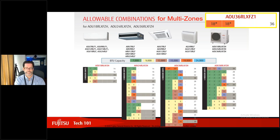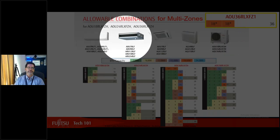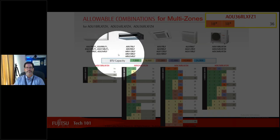When picking an outdoor unit, 18, 24, 36, 36H, or the 45, we are fixed with the combination. So if we pick an AOU 18 RLXFZH, these four different styles up here are our shopping cart. You just don't randomly pick any indoor unit from any part of the catalog. You're in the green section now of the catalog, and this is your shopping cart.